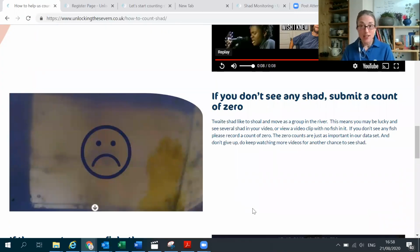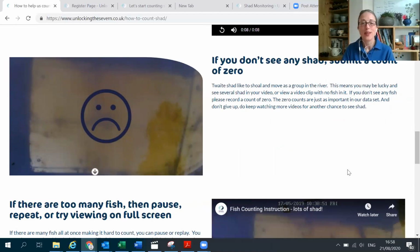If you don't see any shad at all, it doesn't matter. We still need that data. We still need you to confirm that that bit of video that you're watching for us has no shad crossing the weir. So please just put a 0 in and submit your data and have another go. And hopefully in the next couple of videos, you'll be more lucky and get some shad to see.